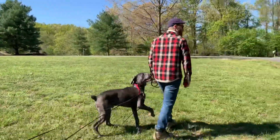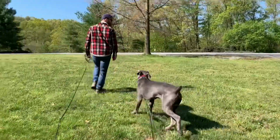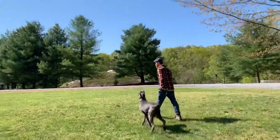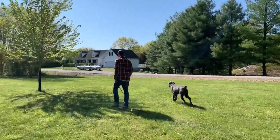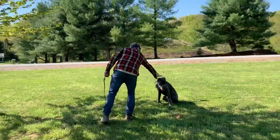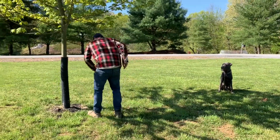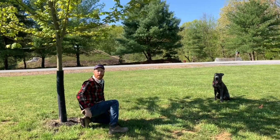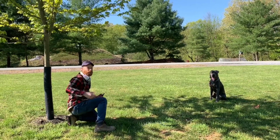Break. Now we're traveling again, but I'm not doing any restrictions. I'm not going to put him in heel because he hasn't learned that. Just follow. Let's go check out this tree over here. Sit. Sit. Good boy. Stay. No. And it's natural for them to want to come over and see what you're bending over and looking at, right? So it's kind of similar to another pack member saying, hey, leave my thing that I just found alone. It's a good way to have this conversation.